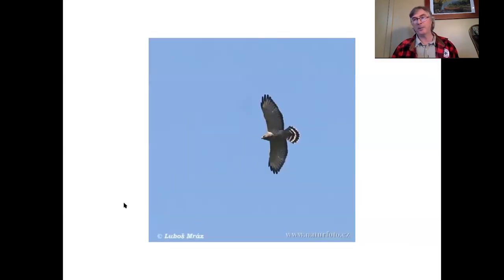All right, this guy, medium size one, smaller than the red-tail, really common up in cottage country in Algonquin. Really prominent bars on its tail. Okay, that's the giveaway.